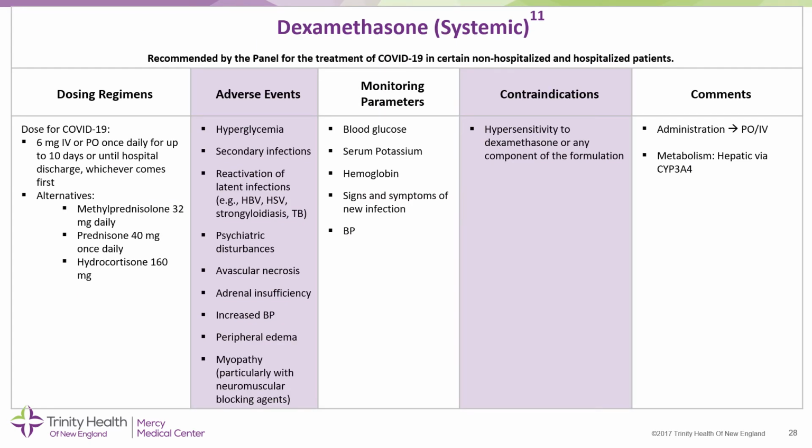Okay, so let's take a closer look at the medications that are used in an inpatient setting. First, we have dexamethasone. The dose of dexamethasone is 6 mg IV or PO once daily for up to 10 days or until hospital discharge, whichever comes first. And alternatives for this medication are methylprednisolone 32 mg daily, prednisone 40 mg once daily, or hydrocortisone 160 mg daily. The adverse events list is pretty extensive for this medication, and it includes hyperglycemia, secondary infections, reactivation of latent infections. We can have psychiatric disturbances, increase in blood pressure, peripheral edema, and myopathy.